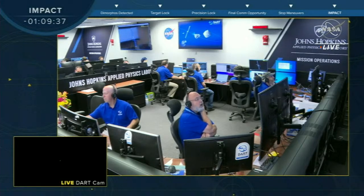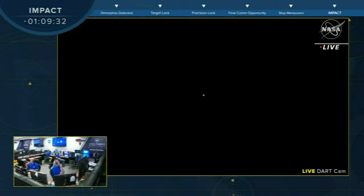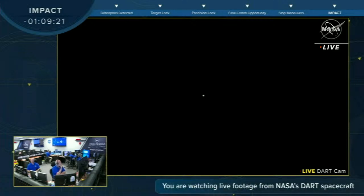A quick recap of the last 24 hours. No surprise here, they've been busy. Last night, they performed the sixth and last of what are called trajectory correction maneuvers to aim DART to within 200 meters of Didymos. Then they worked straight through to this morning to make sure that all went smoothly. Then they soldiered on to get us ready for tonight.